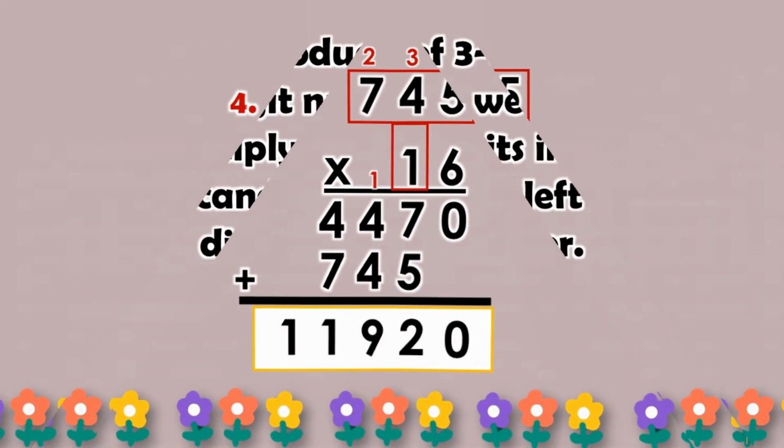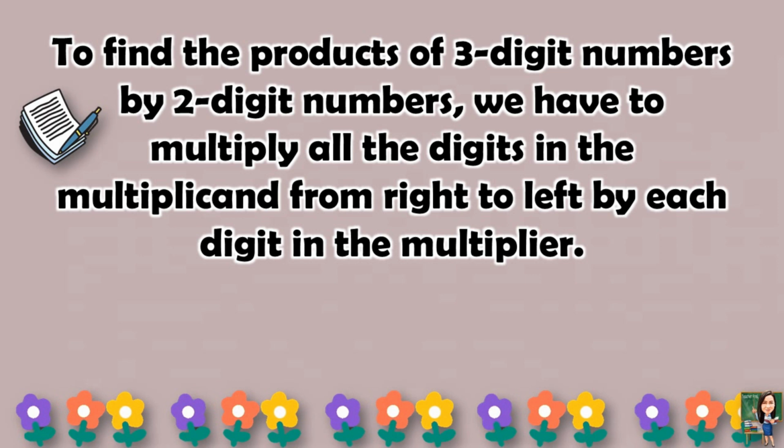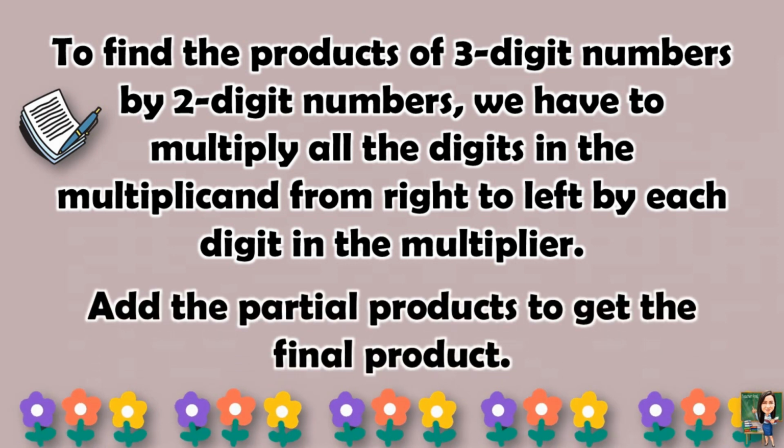11,920. To find the products of 3-digit numbers by 2-digit numbers, we have to multiply all the digits in the multiplicand from right to left by each digit in the multiplier. Then add the partial products to get the final product.